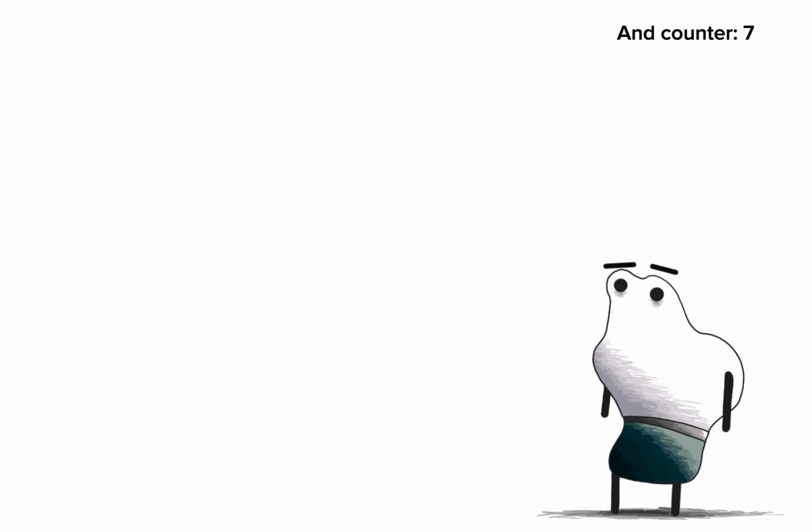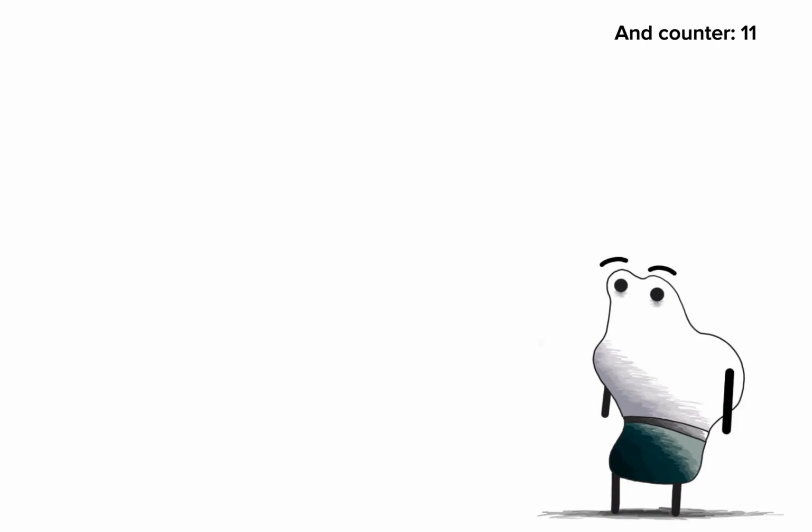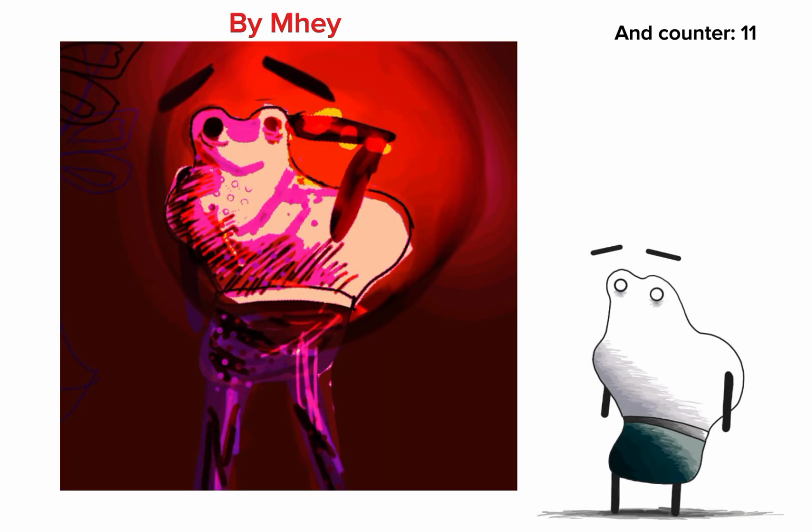The next piece of art I got was by Tammy Meep, and the way they drew Grimblett in this one was actually really cool, and I feel like it gave a lot of life to the character, and the colours they used were also really vibrant and really nice to look at. The next artwork after that was just called Grimblett, and it was a complete contrast to the previous one, because it used much darker and contrasting colours, and it was also one of the only artworks of Grimblett to deviate from their typical cutesy and goofy style.